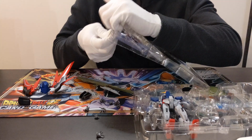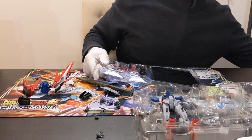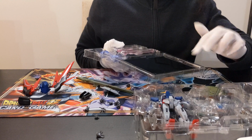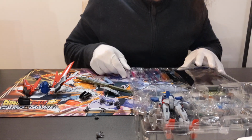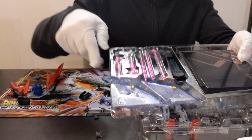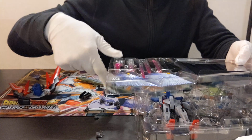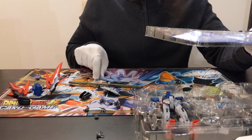Things are really hard to open. There we go. So we got the obligatory custom base with a stand. Don't want your Gundam falling over. We got some energy shields there, a variety of laser parts for both the sword handle, which we saw over here.